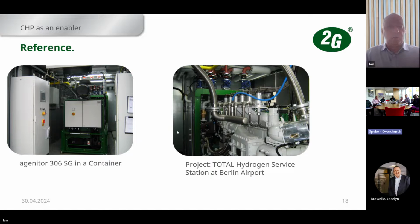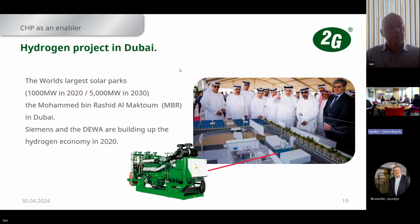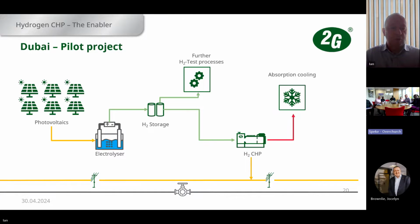So this is just showing similar. So that's just the gas engine. It's a 6-cylinder engine. Only showing you what I was showing you earlier. This was quite an interesting project in Dubai. So for the Dubai Expo, this was in conjunction with Siemens. So it's part of a large solar farm. In fact, I think the next slide shows that. Yeah, so solar providing the power for the electrolyzer, you're storing it, and then that goes into the CHP, which as I understand, is powering an absorption chiller as well. And the hydrogen is being injected into the grid as part of a low carbon local power network.